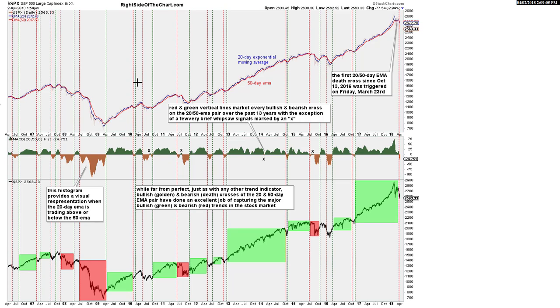Now here's that same 20/50 EMA pair on the S&P 500, but what I did is I went back, this goes back 12 years. It might be a busy chart, but what you want to look at, you can see the vertical lines in green and red. Green denotes a bullish crossover, red denotes a bearish crossover. I did the same thing down here. I created a histogram, which just gives me an easy visual representation of when the two cross. So these are your bullish and bearish, or golden and death crosses. Death being a bearish crossover, golden being a bullish crossover.